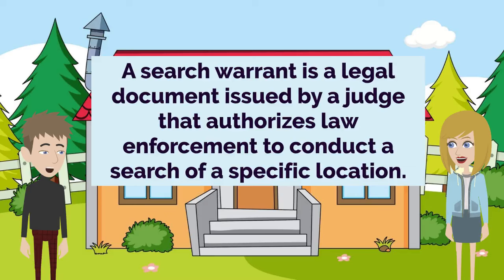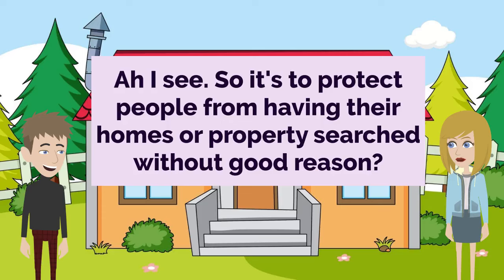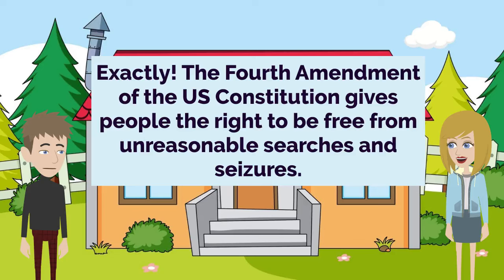A search warrant is a legal document issued by a judge that authorizes law enforcement to conduct a search of a specific location. I see. So it's to protect people from having their homes or property searched without good reason? Exactly. The Fourth Amendment of the U.S. Constitution gives people the right to be free from unreasonable searches and seizures.